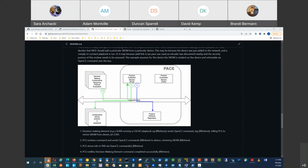So there are 2 architectures. One is where PCS, PES, and PAR are different boxes, different systems. Another where they're all just part of one monolithic PACE. So first of all, it doesn't make any difference when they're all part of one PACE. But the assumption is you'll have more than one of these things, and they might have to talk to each other. And so in this case, I'm assuming there's a part of PACE that deals with the issue of who's allowed to do what.